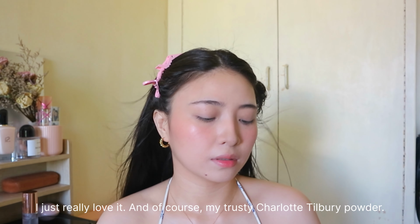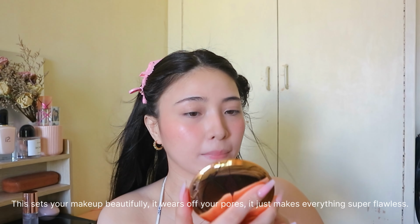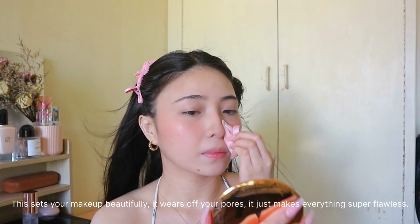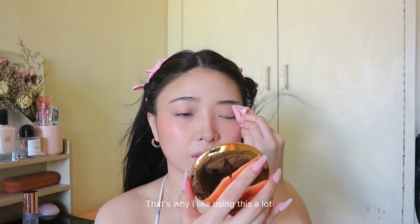My trusty Charlotte Tilbury powder. This sets your makeup beautifully. It blurs out your pores. It just makes everything super flawless. That's why I like using this a lot.